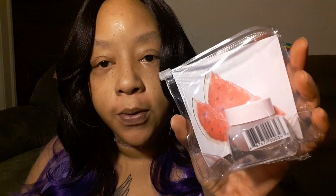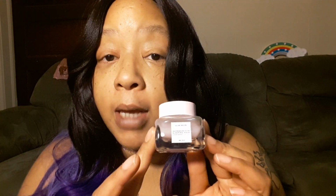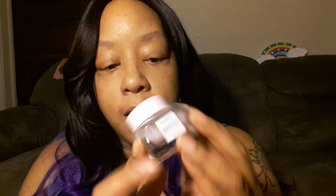But up first is the little jar of the Glow Recipe Sleep Mask. This packaging, I'm going to keep this jar forever. If this works out for me, I have not tried any of these products, so I may get the full size. Not the little jar, it's 1 full ounce of product, and I got it for $20.